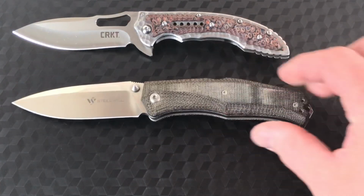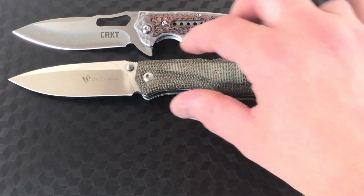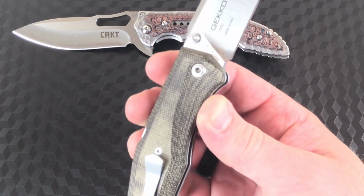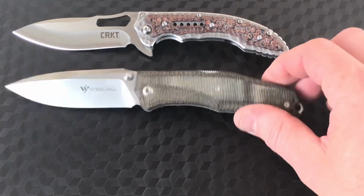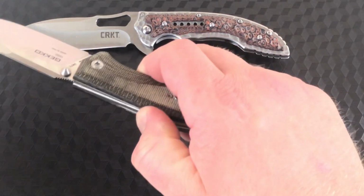Next up is this one. This is the Steel Will Gecko 1550. The steel in this one, let me just give you the numbers correctly, this is the N690. And this one has that back lock.